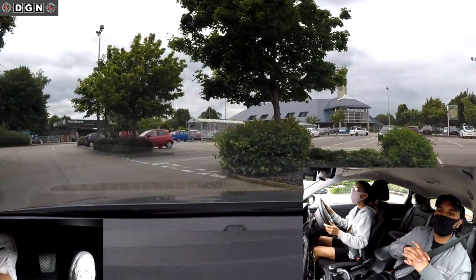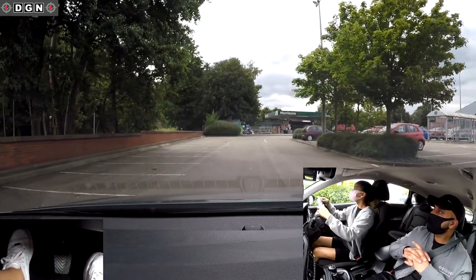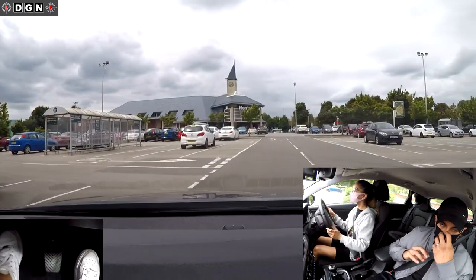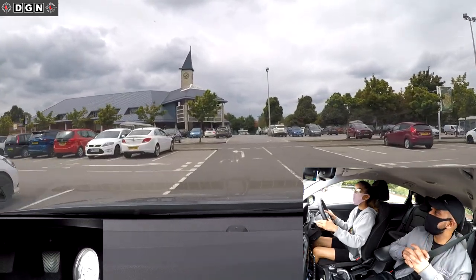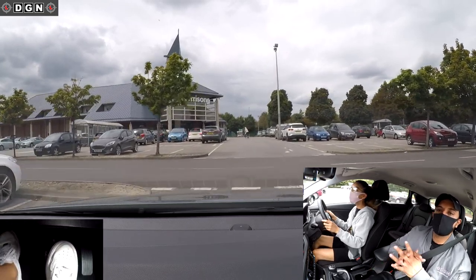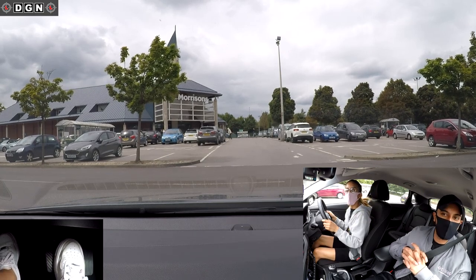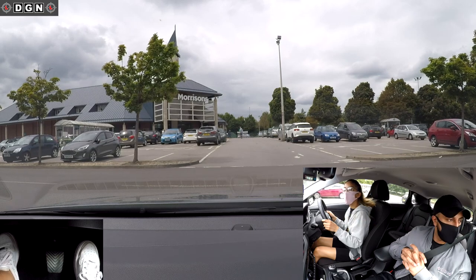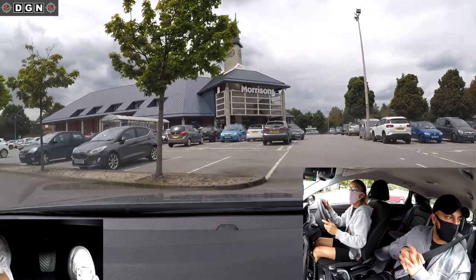Well done. Turn left, please. So, look at this road. How does it look to you? Narrow. So, yeah, I'd go out a bit and then turn. That's it. But only if it's safe to do so. That's it. Good.